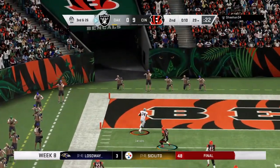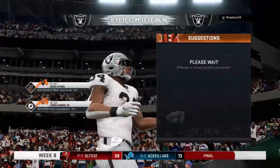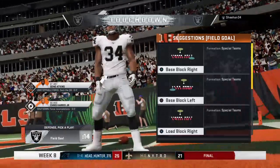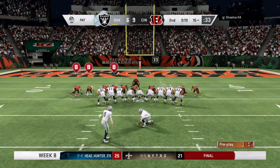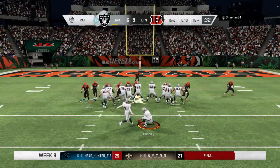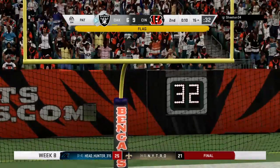There he goes left side, and all the way in. Touchdown, Oakland. Josh Jacobs in the final seconds of the first half as they are now on the board here in the first half. The PAT good. It would draw them closer, but hold on just a second.